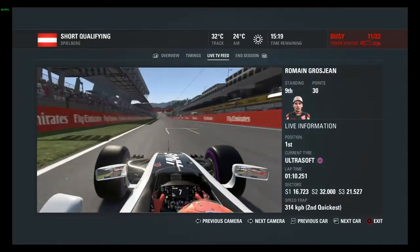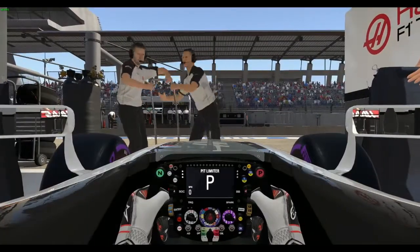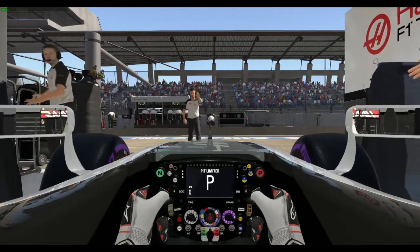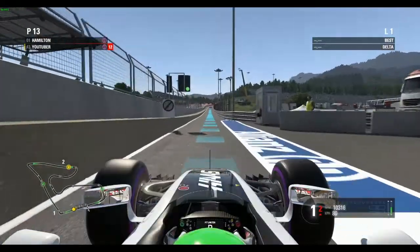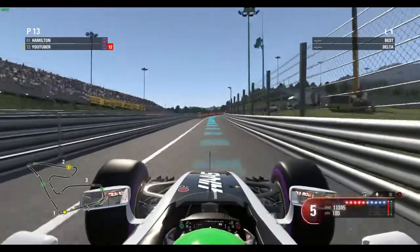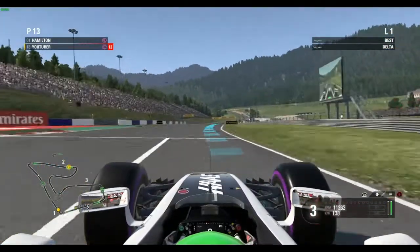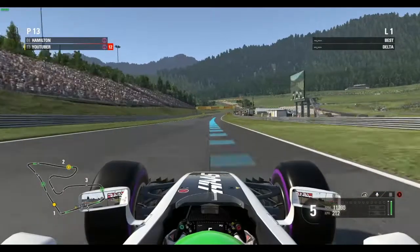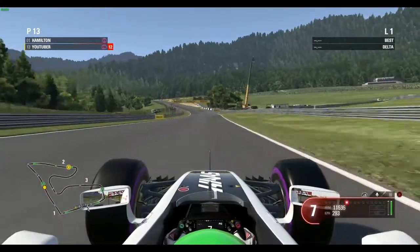So Grosjean into the final corner with a 110.251. Going into this weekend we upgraded the fuel efficiency on our car for the Austrian Grand Prix. I think it was fuel efficiency, or it might have been drag, but I'm pretty sure it was fuel efficiency. But here we are, coming out on track now for the first run of this qualifying session. So let's hope this is a good session.